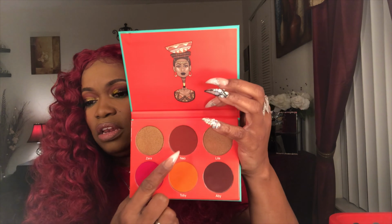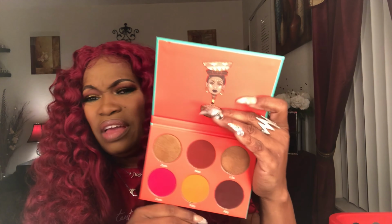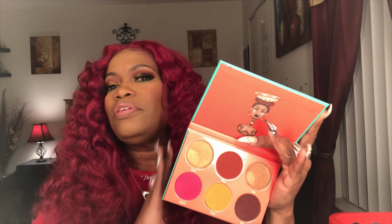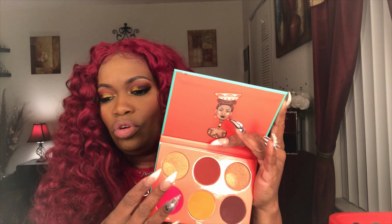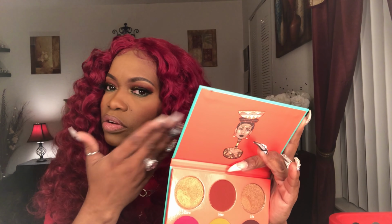On my cheeks, I used my Saharan Blush Volume 1 in the shade Neo, which is top center of this palette. Really, really pretty. You would think that the colors would go on kind of dark on the skin, but they actually kind of sheer out, but they're still super pigmented, so you still have to be careful about how much you put on your cheeks. So like I said, I just bounce the color onto my cheeks and then I just build up the layers and blend it out. So this is a gorgeous palette.